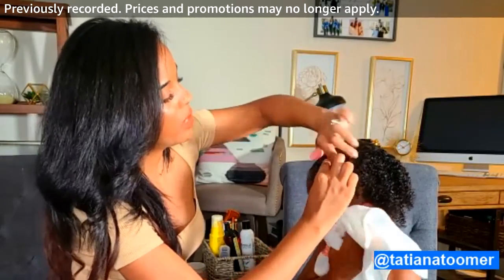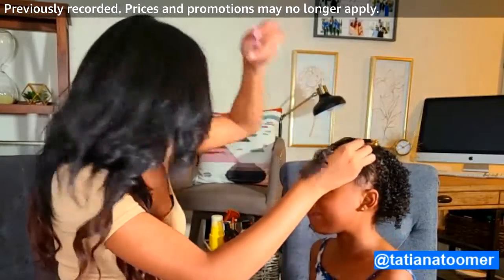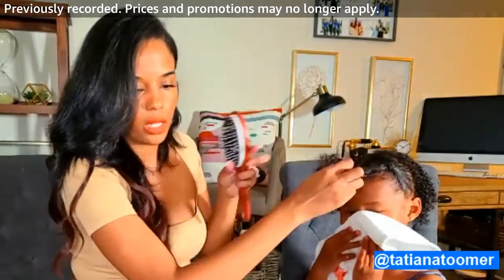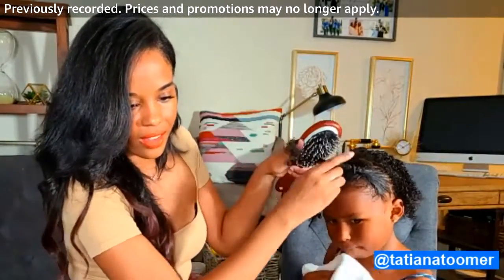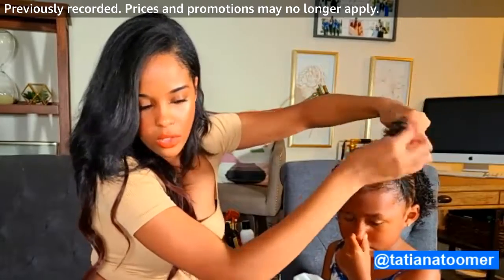So with the Miss Jessie's hair, I will say the difference with it from Mayel is that the product is a little bit thicker. I could have actually used less product.